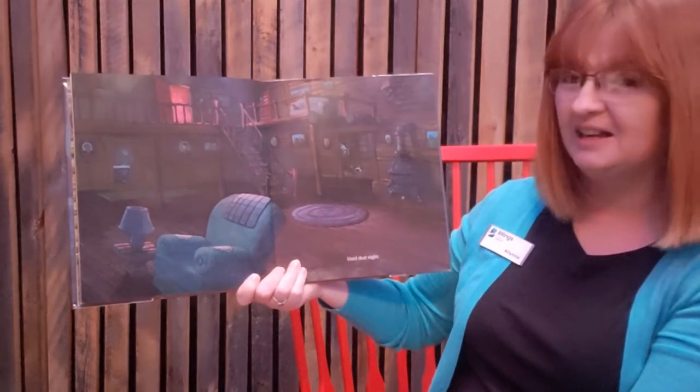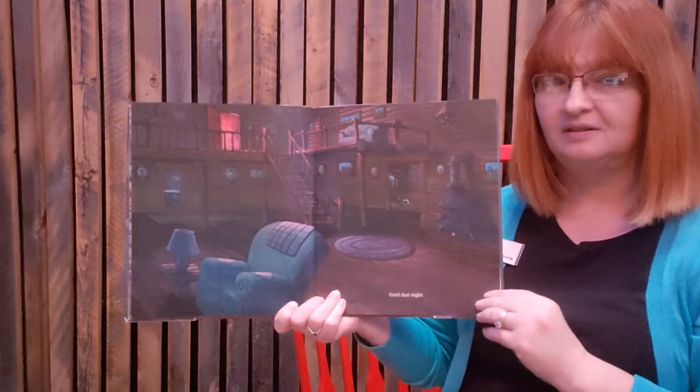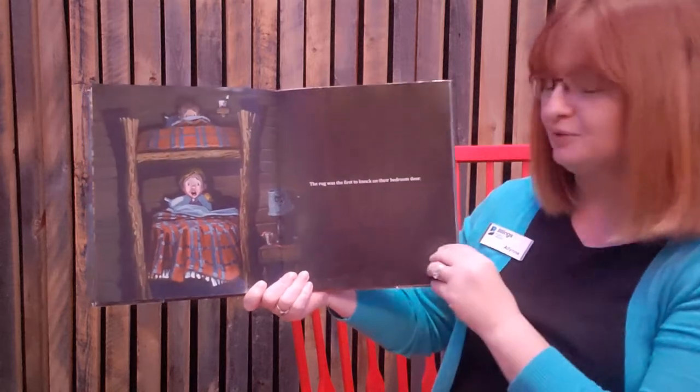Until that night. The rug was the first to knock on their bedroom door.